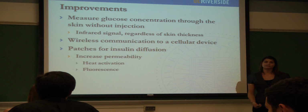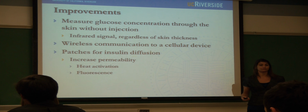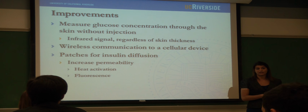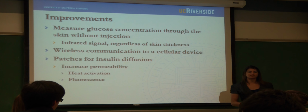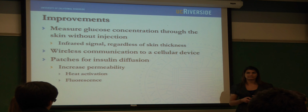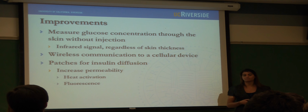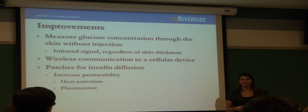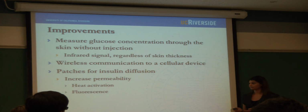Also, wireless communication to a cellular device. We could have a device that monitors glucose regularity in the body and then sends signals to your cell phone to tell you when you need insulin injections. Also, a patch for insulin to diffuse into the body. They have this already, but the diffusion of the insulin is not as effective. So we could make a patch that's more permeable to insulin by heat activation or fluorescence.